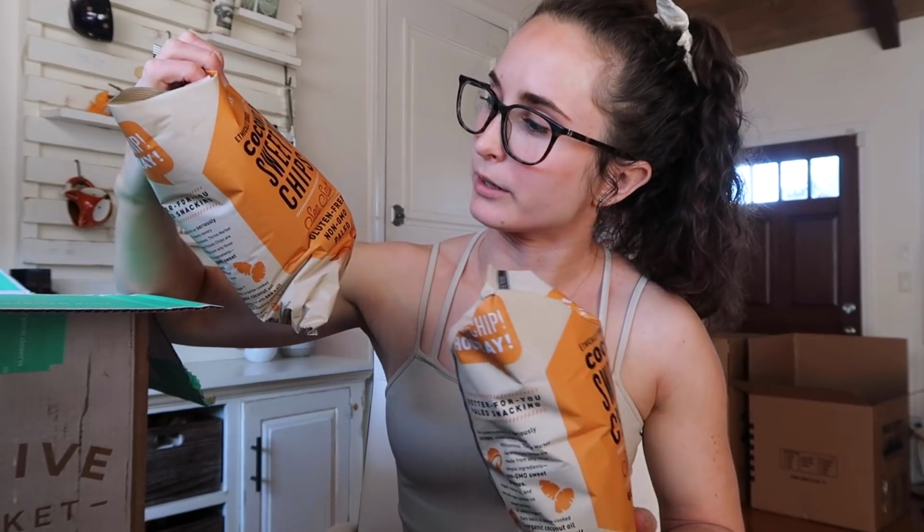I also got apparently 2 bags. I don't know if that was a mistake or if maybe it just came with 2 bags. Coconut oil, sweet potato chips.